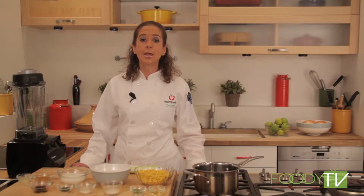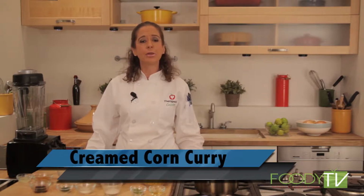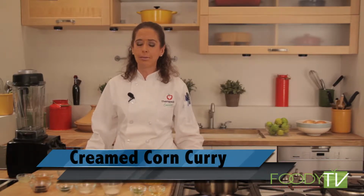Now I'm going to make a smoky duck skewer with a curried cream corn and a red Asian coleslaw. I'm going to start out by making the cream corn. It's a lot healthier to make it from scratch at home, and it's really not that hard.